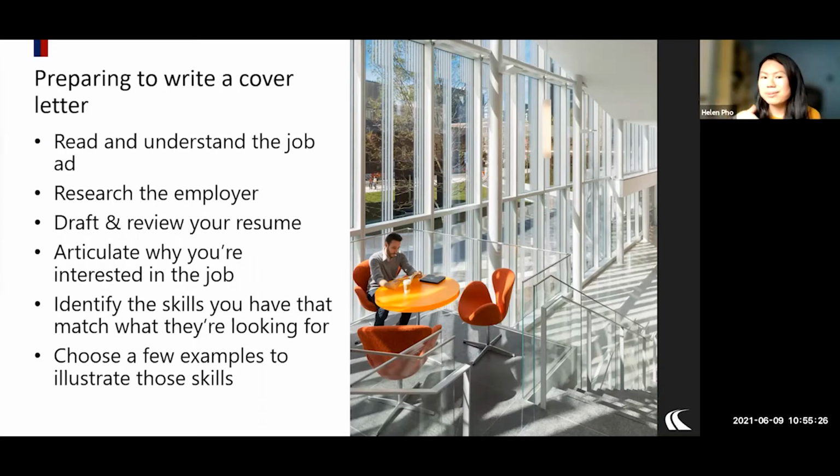After that, I would definitely recommend that you draft and review your resume, and work on that resume first before diving into the cover letter, because the cover letter is going to draw on some of the things that you'll write on the resume. And again, you want it to match in terms of voice and tone. You want the reader to see that, with both documents they're reading, this is the same person. So definitely work on that resume for the job.